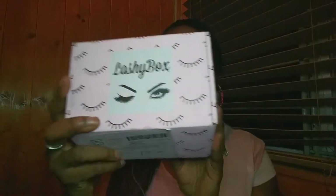This is the normal size, regular size Lashybox, and so I'm really anxious to see the difference between this month's box and last month's box, June and May, because I only got one item in there, which was a beautiful eyeshadow palette, which I use a lot, actually. And I wanted to see what kind of items are going to be in this month's box. It is June 2020. So let's go ahead and open her up.